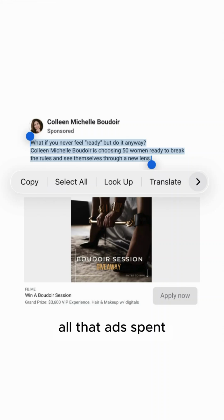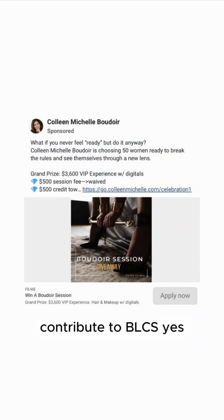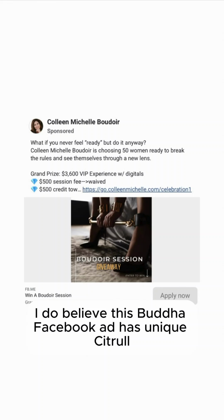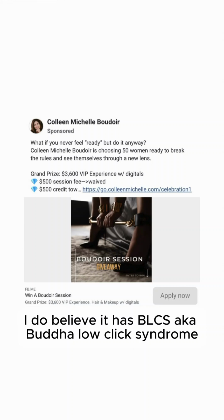So looking at these three things that contribute to BLCS, yes, I do believe this Boudoir Facebook ad has a unique CTRL under 6%. Therefore, yes, I do believe it has BLCS, aka Boudoir low click syndrome.